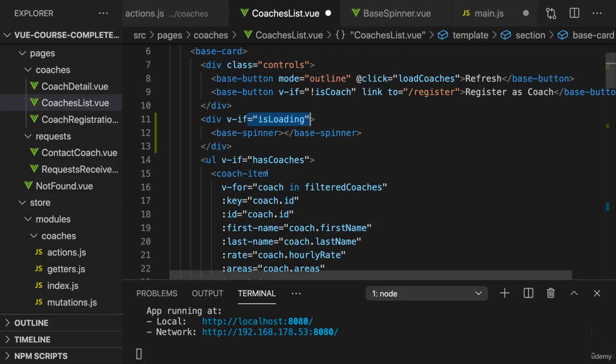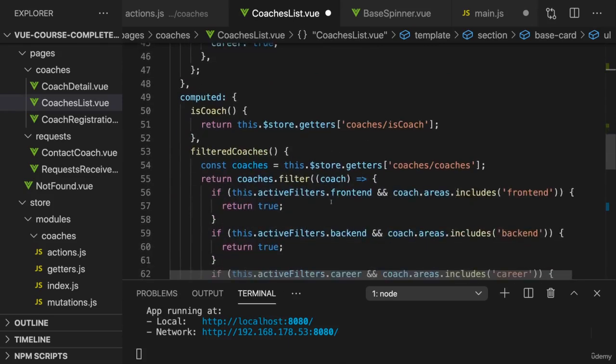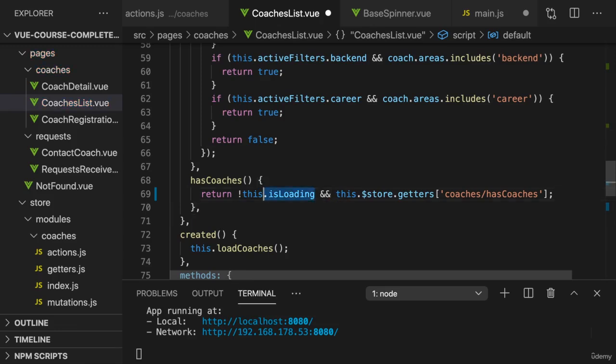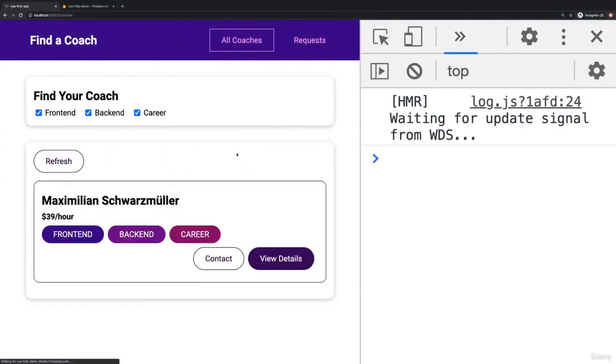Now that also means I want to adjust my hasCoaches computed property here a bit, because this list should of course only be rendered if we have coaches and we're not loading at the moment, so that it disappears if we are loading. So in the hasCoaches computed property, we should adjust this a little bit and not just check this here, but also check that we're not loading at the moment. So add this to the computed property so that if we are loading, we never show the list. Okay, so with that, if I save this, now we see that loading spinner.